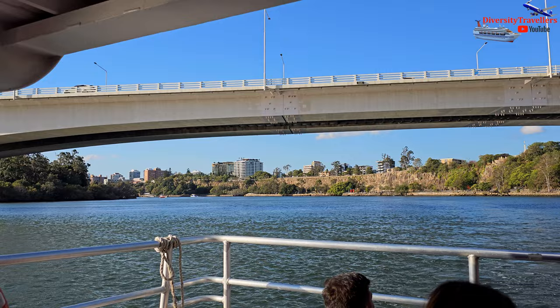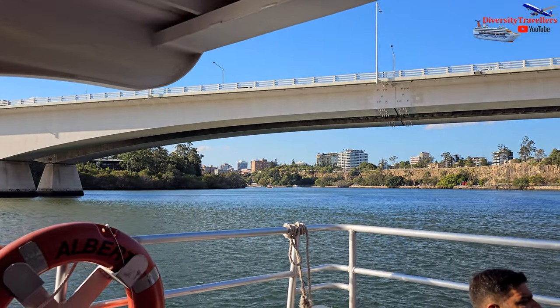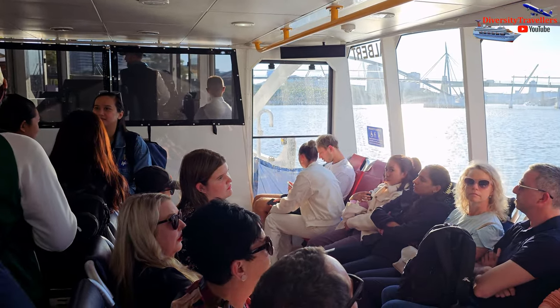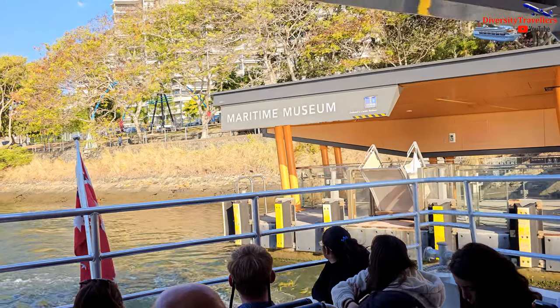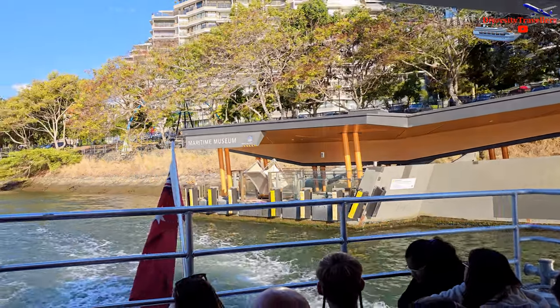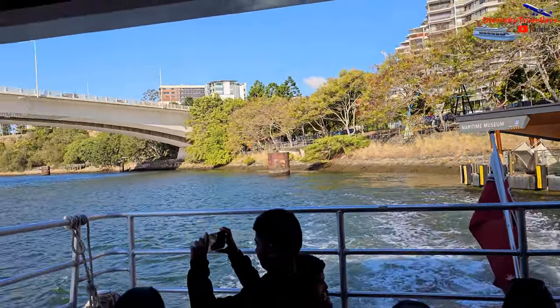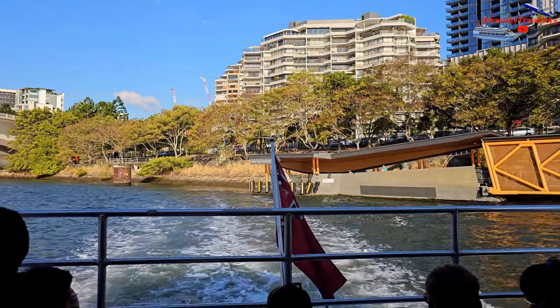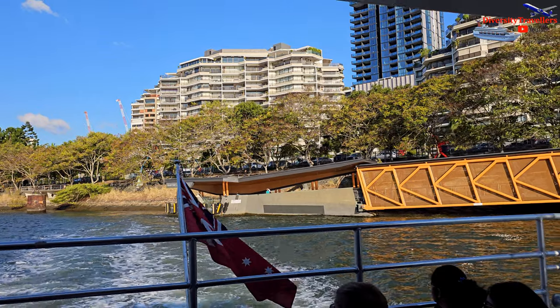The CityHopper follows a specific route along the Brisbane River, stopping at several key locations. These include North Quay, South Bank, Maritime Museum, Thornton Street, Eagle Street Pier, and Sydney Street Terminals. Each of these stops has its unique attractions and offers a glimpse into different aspects of Brisbane's culture and historical significance.